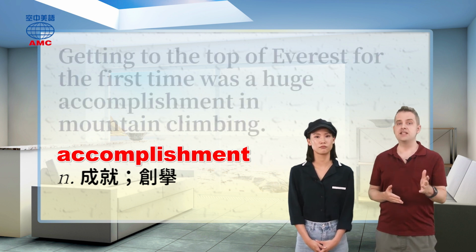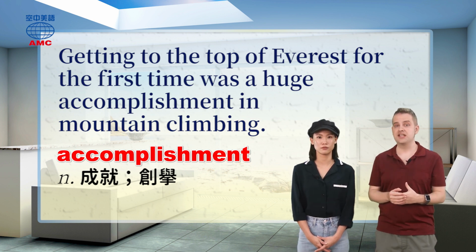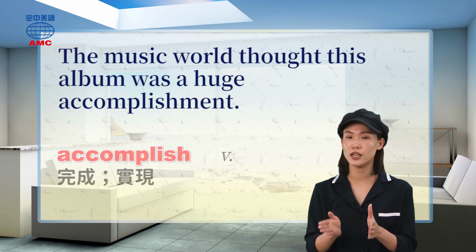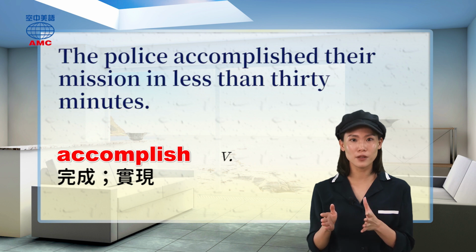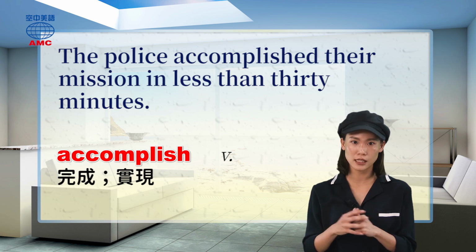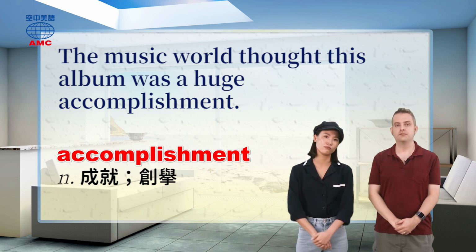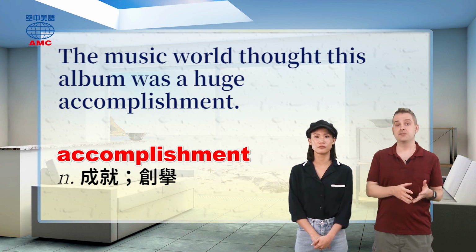For example, getting to the top of Everest for the first time was a huge accomplishment in mountain climbing. Accomplishment 代表成就、创举，那里面藏了一个动词是 accomplish。这个动词呢，代表实现或达到。For example, the police accomplished their mission in less than 30 minutes. 警察不到30分钟就完成了他们的任务。那回到文章来哦，这边 Freddie 就跟他的观众介绍到，这张唱片被视为一大创举。Okay, so Freddie continues his unboxing and talks about the album.